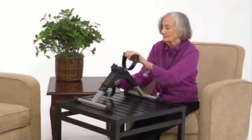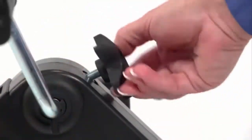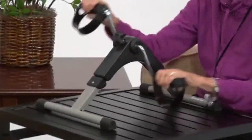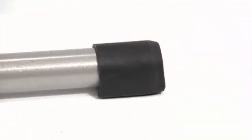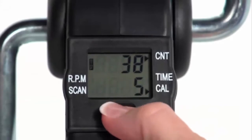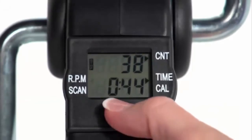Number 3. Drive Medical RTL 10273 Deluxe Folding Pedal Exerciser with electronic display. Under desk bike pedal exerciser, the exercise pedaler provides excellent low-impact exercise which is perfect for strengthening and toning both arms and legs. The unit helps improve circulation by stimulating the muscles. 5-function display desk bike indicates exercise time, revolution count, revolutions per minute, and calories burned. Also includes scan feature for all values.